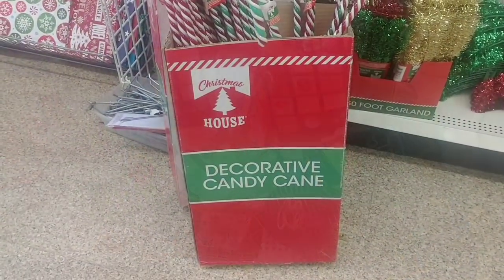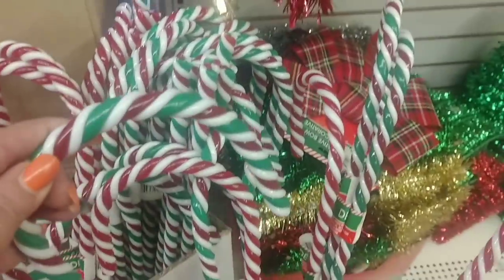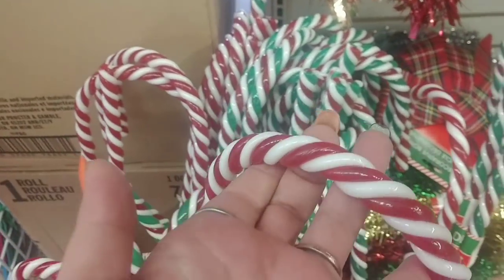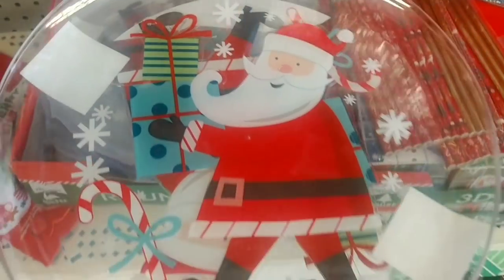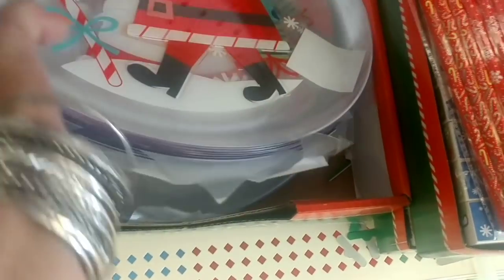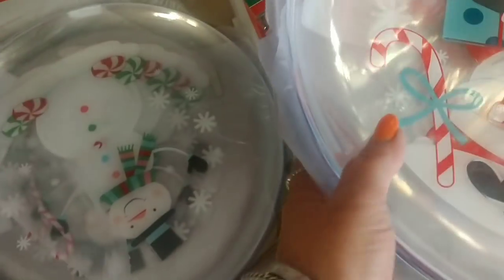Oh well. These decorative candy canes also came in. They have them in the green and red. And then the red and white. Very cute. So these clear trays are new. They have the Santa. And they also have Frosty the Snowman.